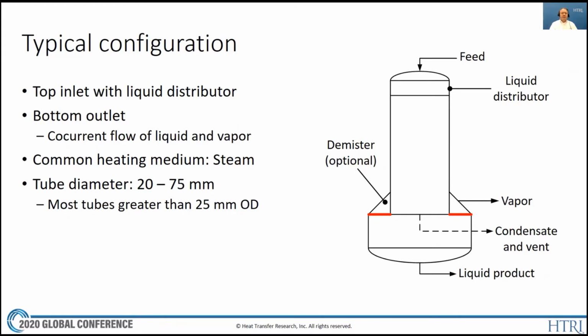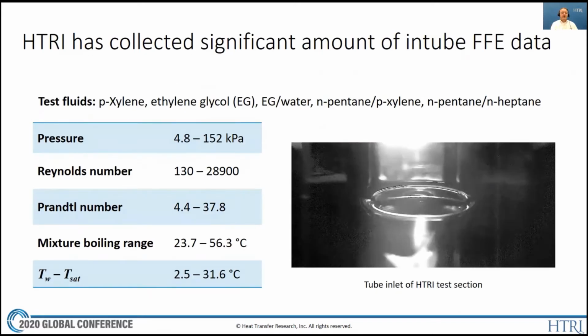Now, what has happened with falling film evaporators is that there is little data available for the actual configuration where you're evaporating inside of the tubes. A lot of the current methods that are used were based on data where you were vaporizing outside a tube. So we decided we needed to collect a significant amount of data to be able to get more accurate correlations. One of the reasons for the incentive for this work is we've been getting feedback that designers are making these units with higher and higher vapor velocities, and there's concern that you can get some entrainment in the liquid, adverse entrainment.